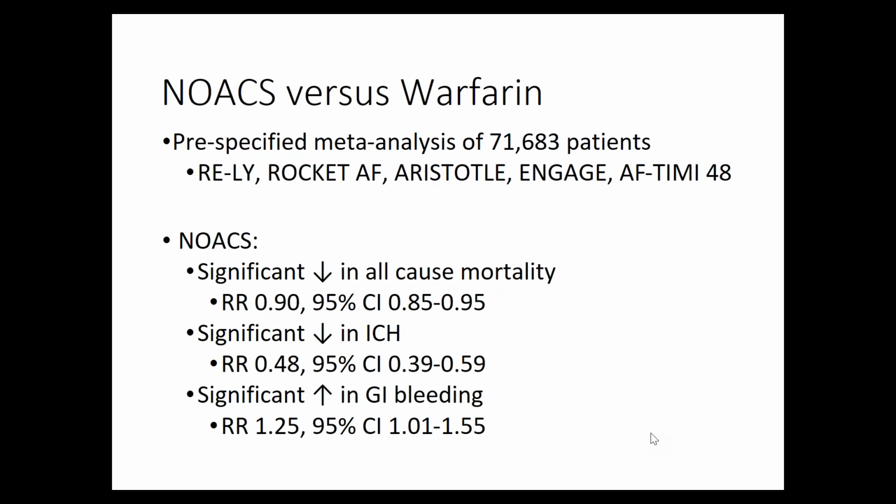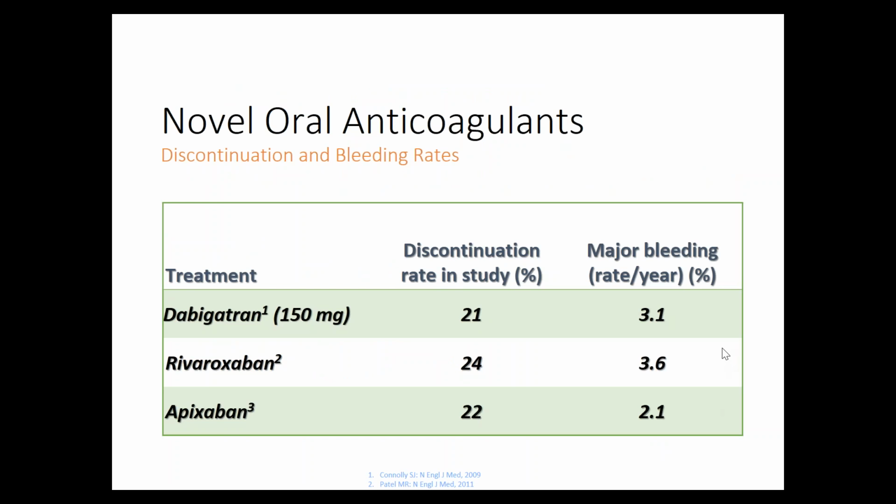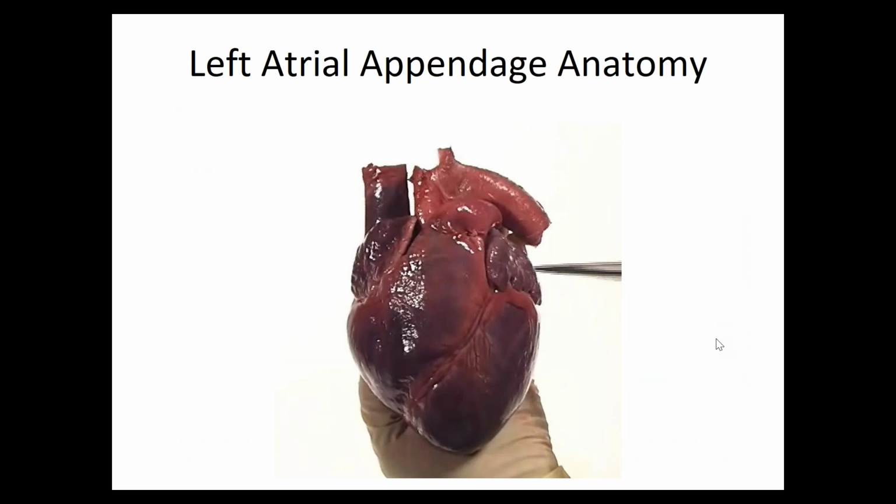So, novel oral anticoagulation, discontinuation and bleeding rates. In the study, in patients that are monitored closely, about 25% of patients stopped their NOAC for some reason: couldn't afford it, didn't like it, didn't want to do it, bled on it. And then major bleeding events are about 2 to 4% depending. We have more newer data on this, but roughly about the same. So what are we doing with the left atrial appendage? We know it's implicated in a majority of the strokes, embolic strokes in patients with atrial fibrillation. We know it exists. It serves absolutely no function. And so what do we do and what have we done with it?